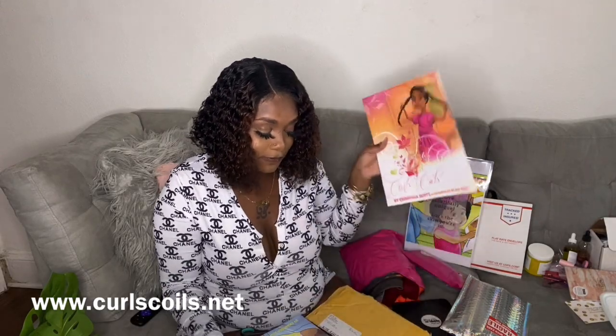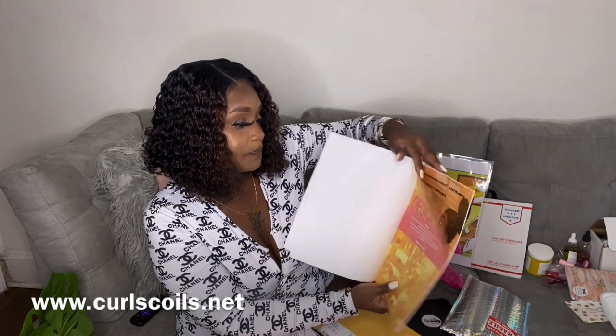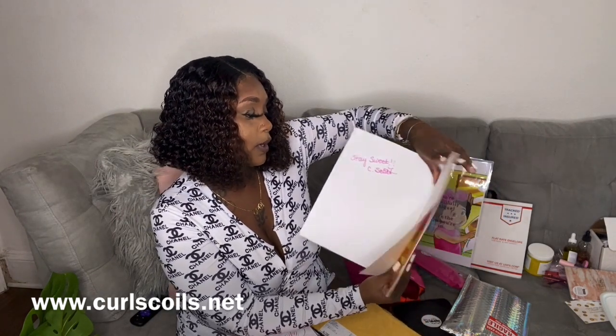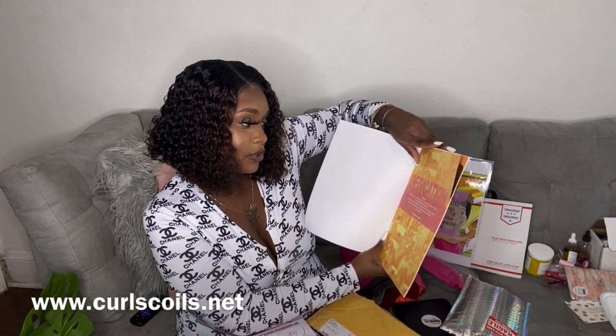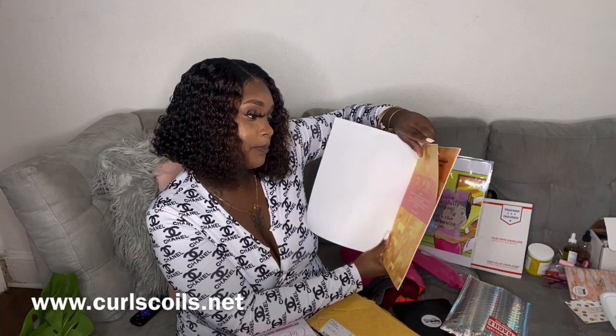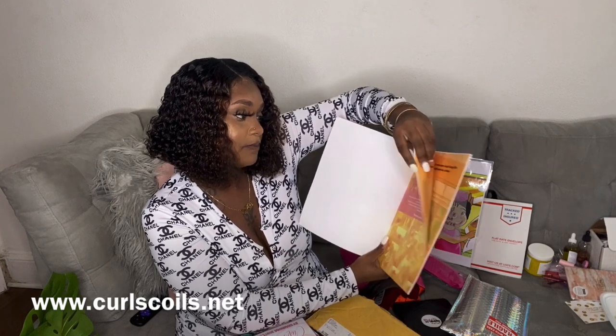Yes, books, I love books. So this is one from my daughter and my niece. Thank you so much. I'm definitely going to be reading these to her. This is called Curls Coils. Okay. Now I see. To Mom, may your courage live through us as we build a legacy of love and hope. Gone too soon, but never forgotten. Oh, a dedication to her mom. Okay.